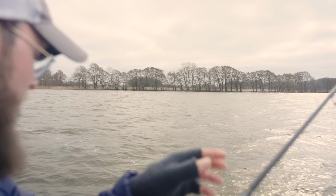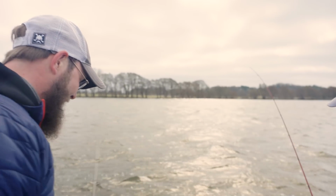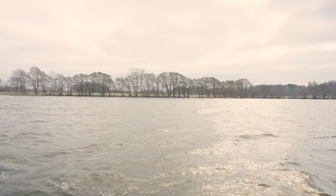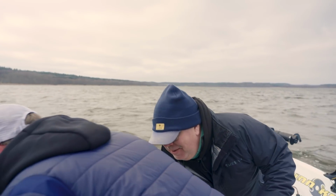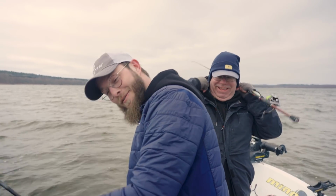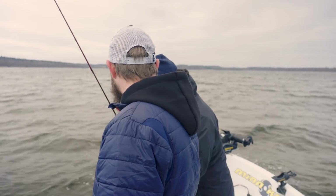Big perch, really big perch. Wow! This is a monster perch. This is the perch we came for. That is what we came for, definitely. That's a tank. That's a 2 kilo plus fish. That's a monster. Wow. That's a football. That's a prime football. Wow. That's a monster perch. And my God.